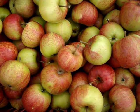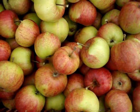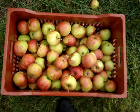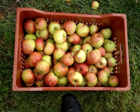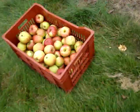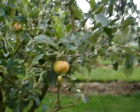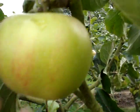I just want to say a few words about picking apples. This is a box of Laxton's Epicure, which I'm planning to take to a market tomorrow. And there's another box of Laxton's Epicure, which I'm planning to take to market tomorrow. And there are some Laxton's Epicure in the trees. You'll note that some of these are quite green.